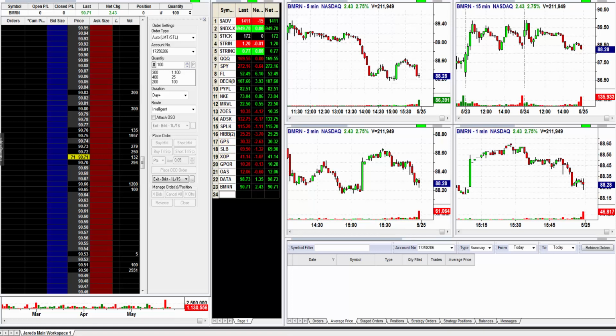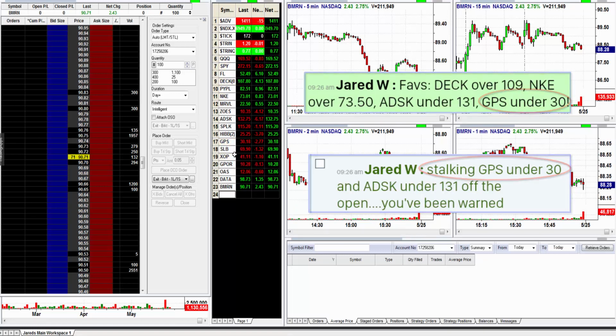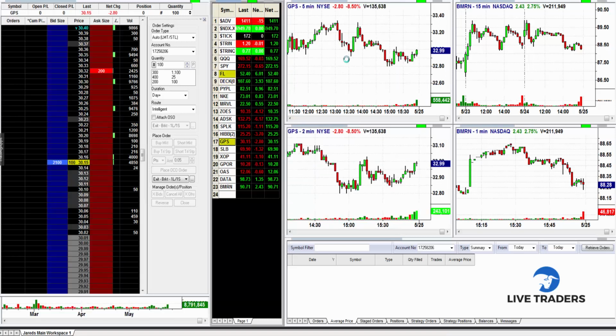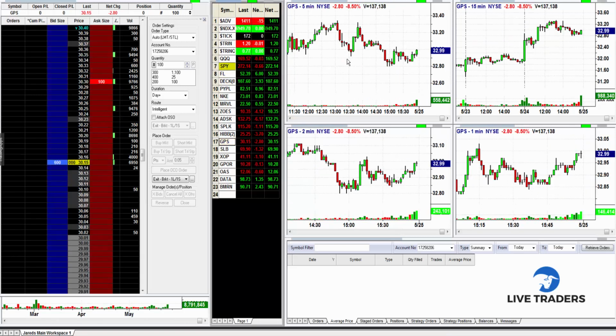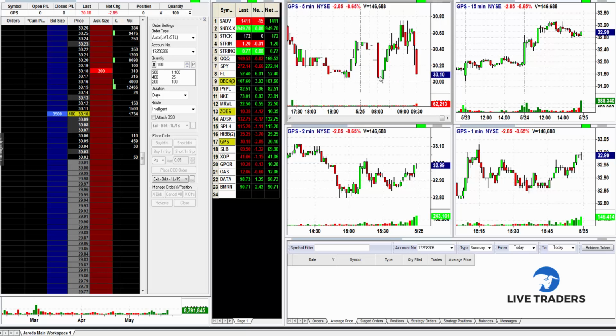I saw that earlier. Guys, I want to reiterate, okay? I don't want anybody to be left behind on this. GPS, I love it under $30. I am absolutely concerned about the rising 200 period moving average on the daily chart of GPS, okay? But at $30, there's a good chance I'm gonna trade this off the open, okay?